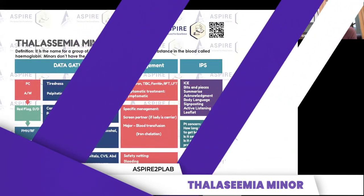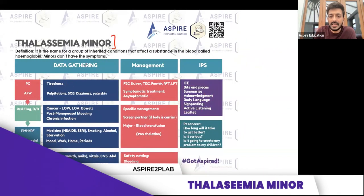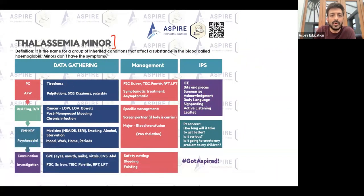Thalassemia. Thalassemia trait, thalassemia minor, is a name for a group of inherited conditions that affect a substance in the blood called hemoglobin. With thalassemia minor, they may not have any symptoms at all. They may have gone for a routine checkup and have a slightly low hemoglobin. That is it. If you ask me about symptoms of thalassemia minor, they will not have any symptoms at all.